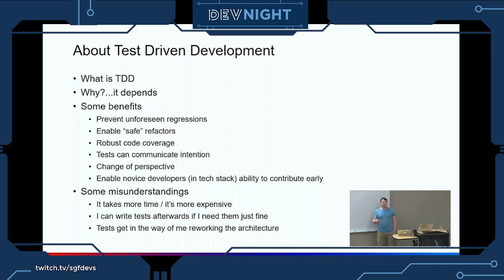So maybe I'm working with an expert React developer. I go in and I want to just tweak a little bit of behavior. I want to add something new. I'm not quite sure I didn't break something else. The test can give me that verification and give me that confidence that helps me contribute early and often as I grow my skills in the tech stack.